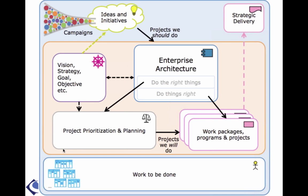So your enterprise architecture helps you do 2 things. One is do the right things. So it helps you to provide information for prioritization of what you need to get done. It helps you to do things right. So it provides governance, and it provides you a way of managing your workload.